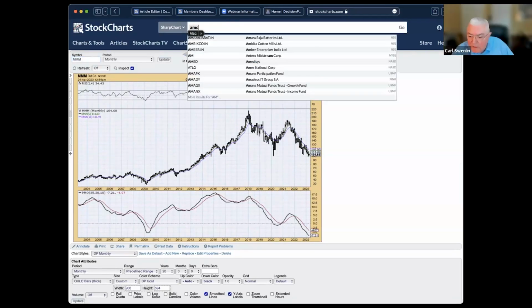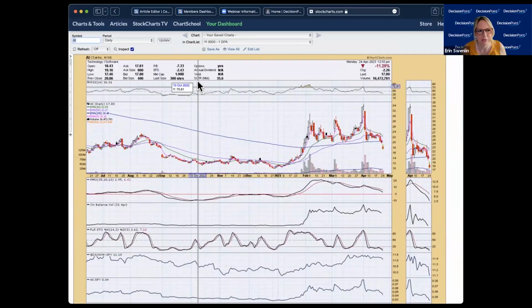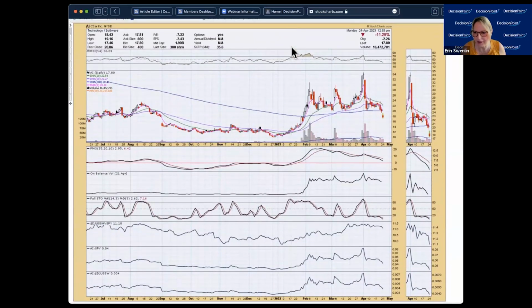Let's see, AI. C3 AI. Okay, a lot of talk about AI these days, so I'm not surprised you want to see this chart. Big decline happening today. Actually started on Friday. You lost support here at that 200-day EMA. Not a good sign, not what you wanted to see on Friday.